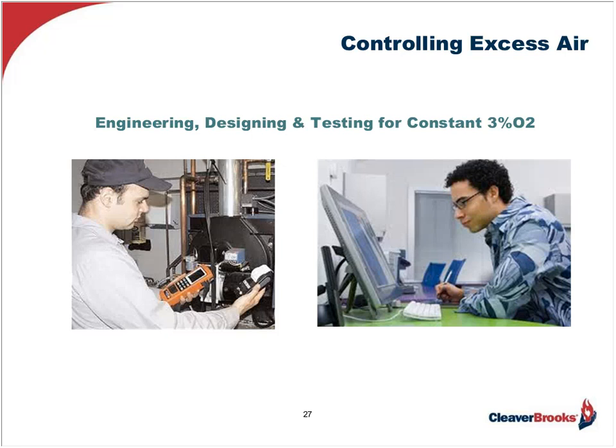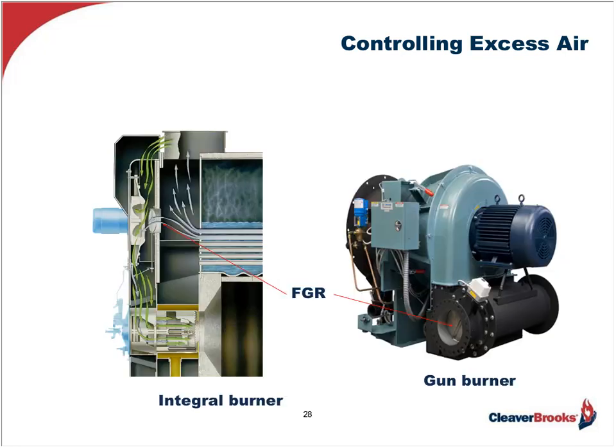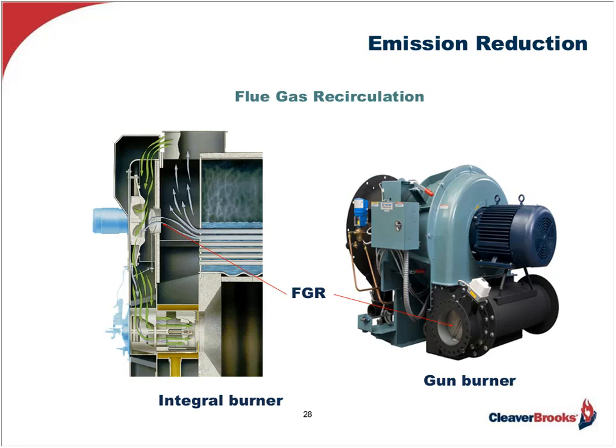Okay, this is all well and good, but what about emission reduction? Well, this is accomplished through the use of low-emission burners and incorporating flue gas recirculation. Remember, an uncontrolled natural gas burner will produce upwards of 120 parts per million of nitrogen oxide, which is admitted to the atmosphere. Now, these oxides, as I mentioned, are a precursor and a major contributor to ground-level ozone or smog.